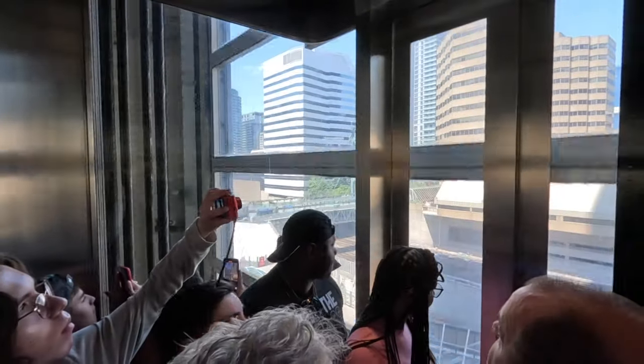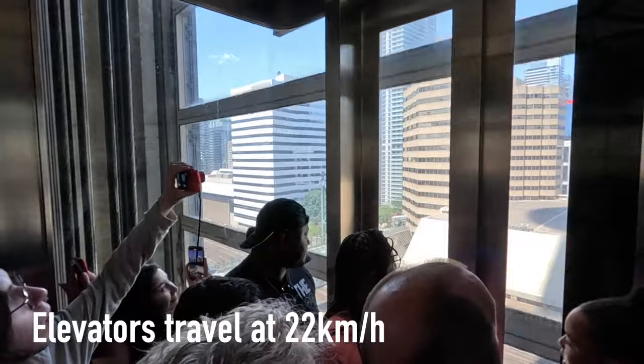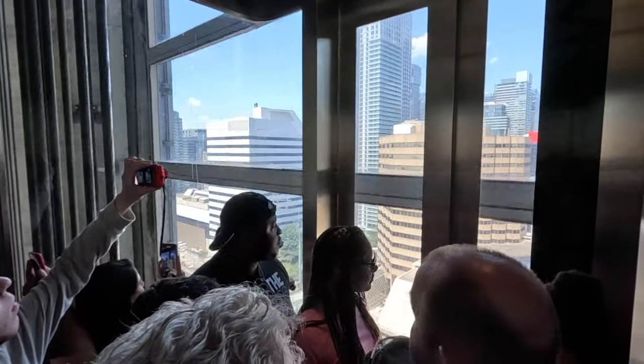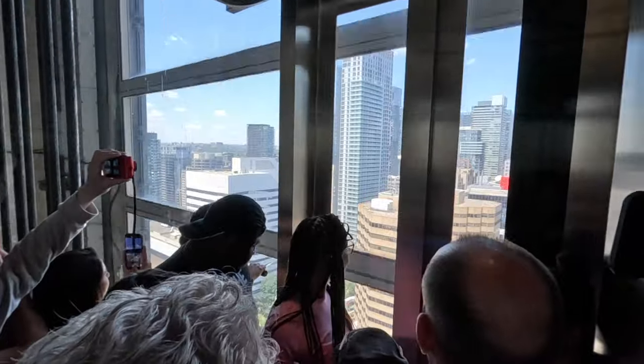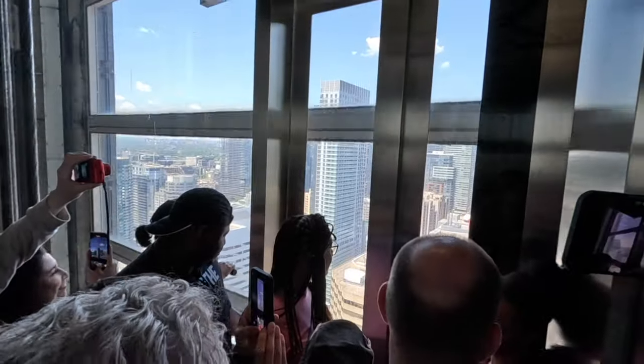We're currently traveling at a speed of 22 kilometers an hour, 50 miles an hour. Takes us 58 seconds to get to the main observation level. And on our way up, this is the view of the north side of Toronto. The main observation level is 346 meters above ground, 1,136 feet. This is the 114th story of this building.